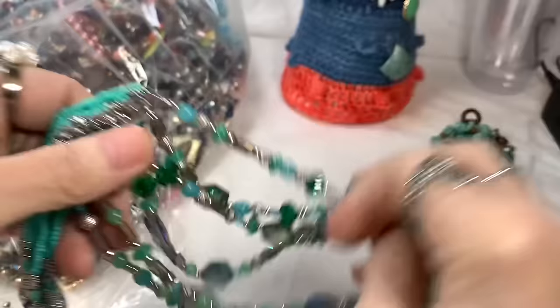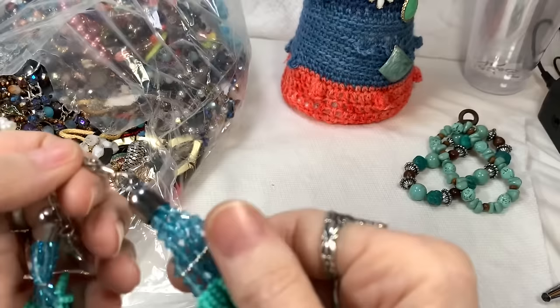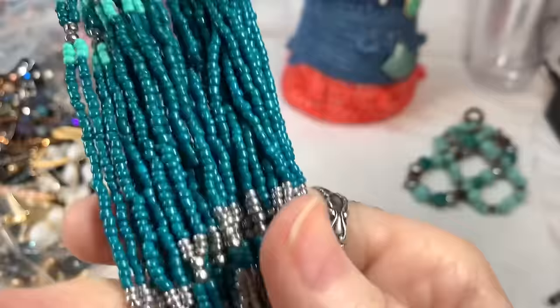Oh, wow. And it's an Erica Lyons. No wonder. There's your logo, Erica Lyons. And the pieces that they make are really beautiful. And some of them go for quite a lot.